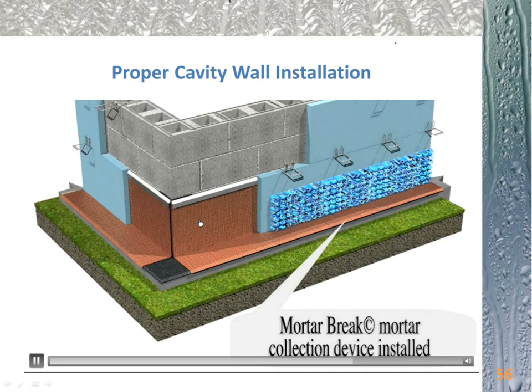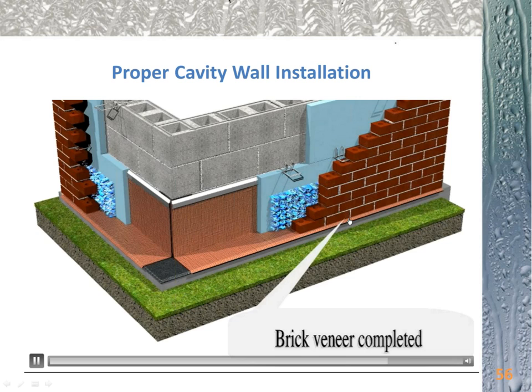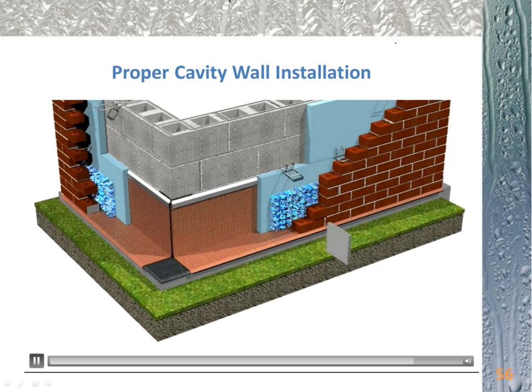And again, with this application, you see a turn bar, you see your sealant, you see your mortar deflection, and your weeps. All of your flashing is through the wall and extended. This is a perfectly built for moisture protection wall system as far as we're concerned.